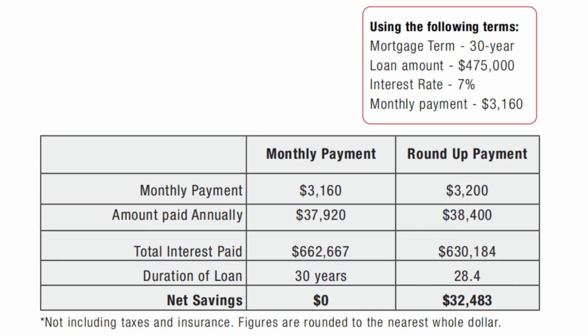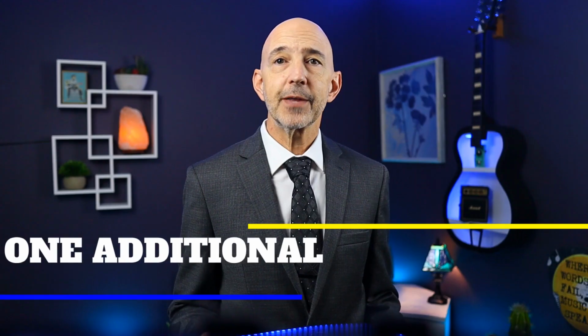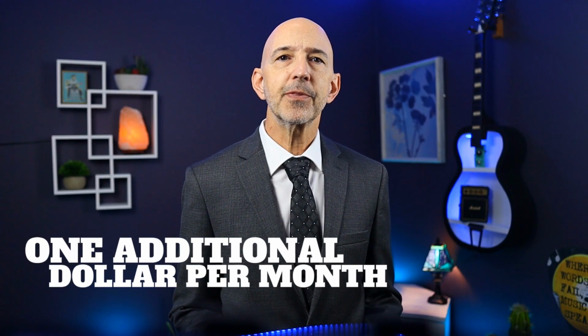By rounding up a monthly payment of $3,160 to $3,200 every month, $32,483 will be saved in interest, and the duration of the loan will decrease by roughly 2 years. You can try the $1 a month plan. Each month, increase the payment by $1. $1 the first month, $2 the second month, $3 the third month, and so on. This could reduce the term of the mortgage by 8 years.